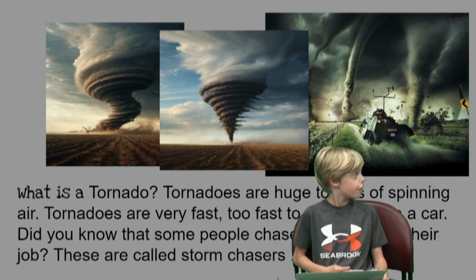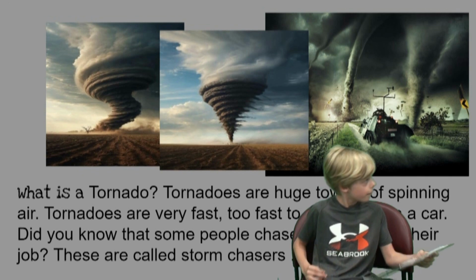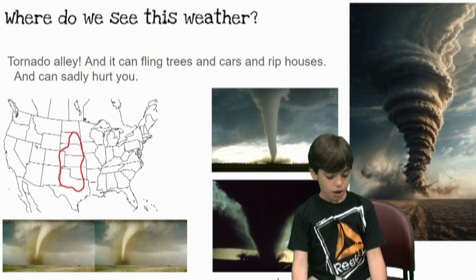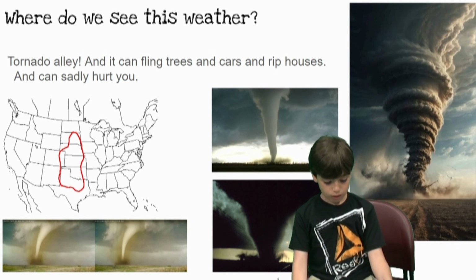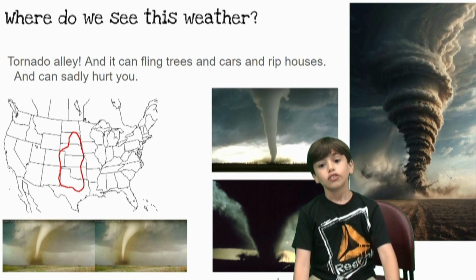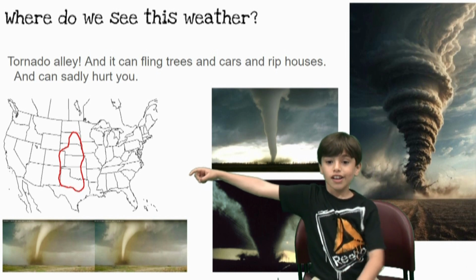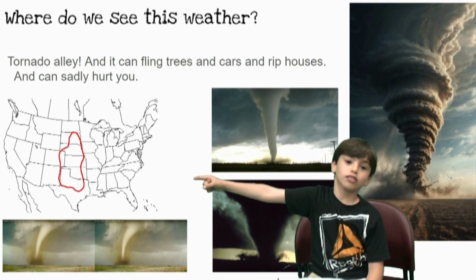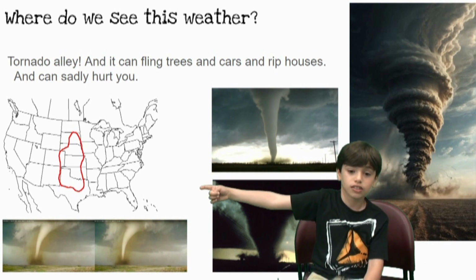Here comes Yusuf to tell you how and where the tornadoes happen. Where do we see this weather? We see Tornado Alley. It can fling trees and cars, rip houses, and sadly hurt you. So right here in the red mark, it is Tornado Alley. For me, I think it's actually Texas gets the most in Tornado Alley.